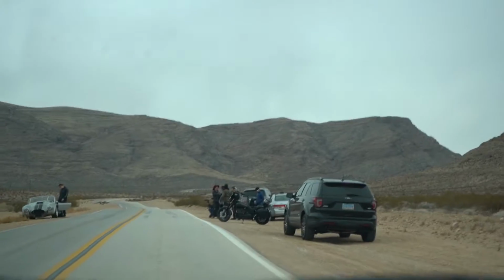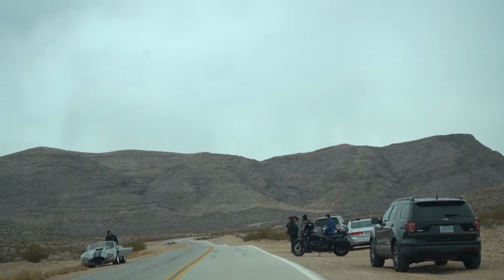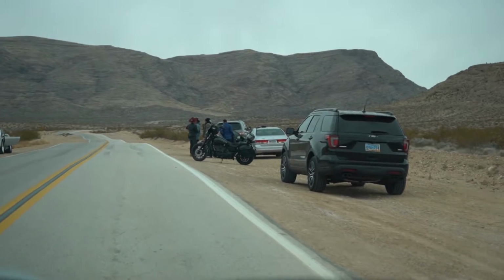So what was really cool is that on our way out here from Vegas, we're driving down some highway, literal middle of nowhere. There is like nothing around. It's like brush and dirt. It's the hills have eyes, folks.